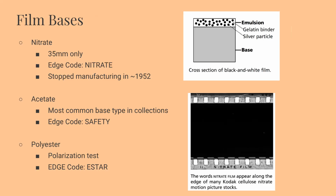Films often have information printed on the edges indicating the type of film-based plastic used. And you can see in the bottom picture, this is the simplest way to determine the type of film base. "Nitrate" indicates a nitrate base, or alternatively, "safety" can indicate that the film is not nitrate. So if it says "safety," it is either acetate or polyester.